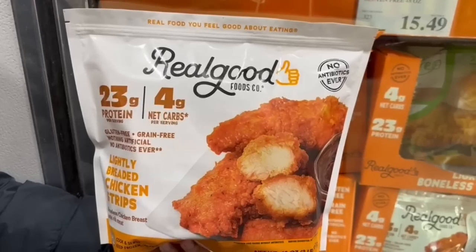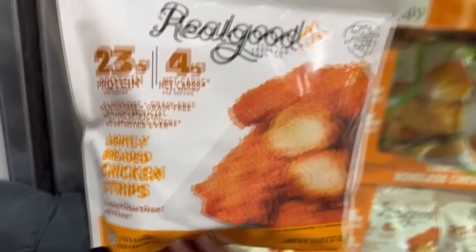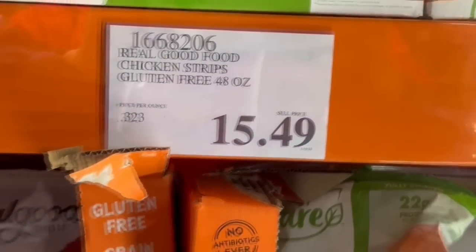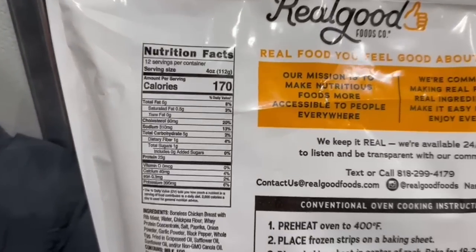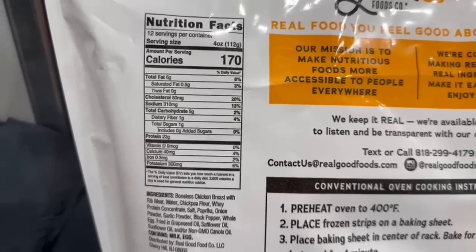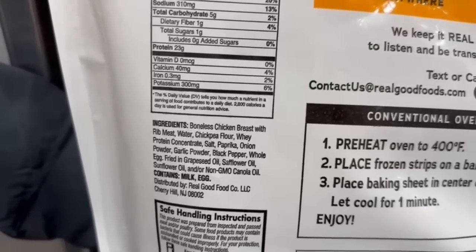Alright guys, so let's start off today's video with these real good lightly breaded chicken strips. Looks pretty tasty, 23 grams of protein, something that I do like, and I think it's macro friendly. Currently selling here at Costco for $15.49, and now looking at these macros, the serving size is 4 ounces, 170 calories, 6 grams of fat, 5 in carbs, and then 23 grams of protein. So pretty low in fat and pretty low in carbs even.